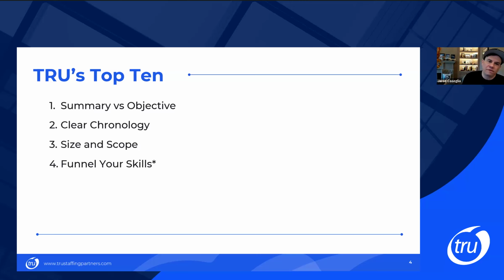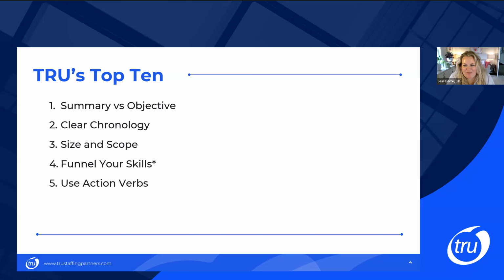Great point. Number 5, absolutely. And we're going to pick up steam here, Jess, because we've only got about 10 more minutes. Action verbs. Let's talk about action verbs. You want to conjure the image of you doing the job in the mind of the reader. What are you doing, not just observing? We'll whip through this.